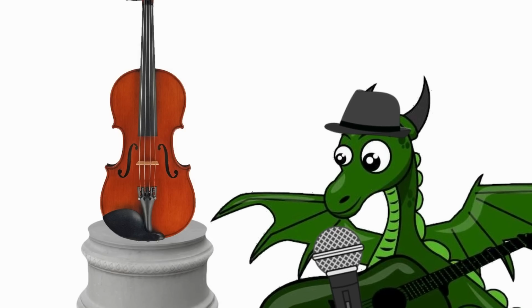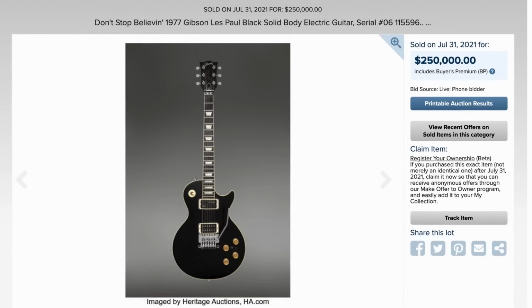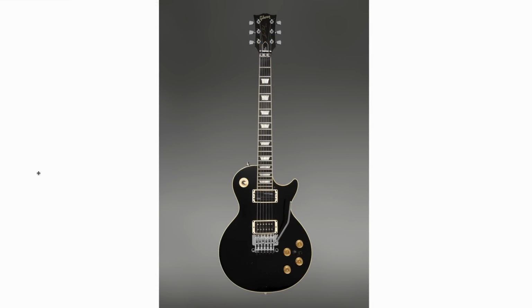I'm sure I wouldn't sound that great trying to sell like a violin or something. But this thing only got 1 bid, so it looks like it got shot up, but only 1 person bid on this thing, and with buyer's premium, $250,000. I truly am shocked. I mean, I get it.